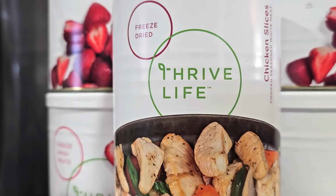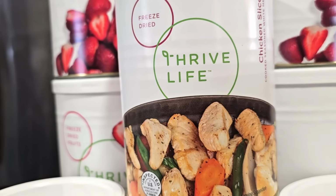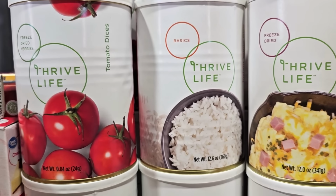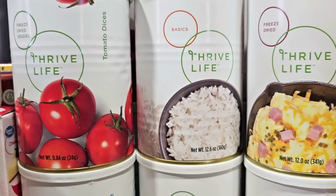And then these chicken slices are my favorite chicken. This stuff is amazing. We use this in a lot of recipes. But typically I do stock up in the larger gallon size cans because it's usually a better value, but I do like to have a few of these smaller cans on hand.